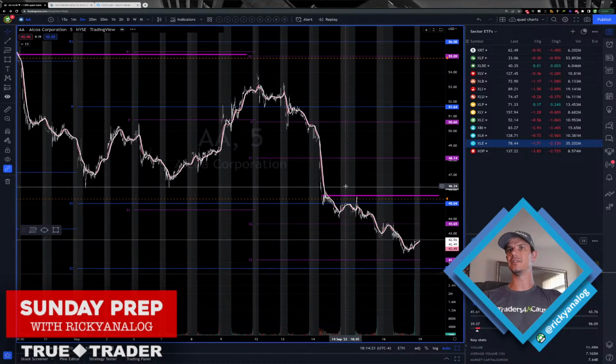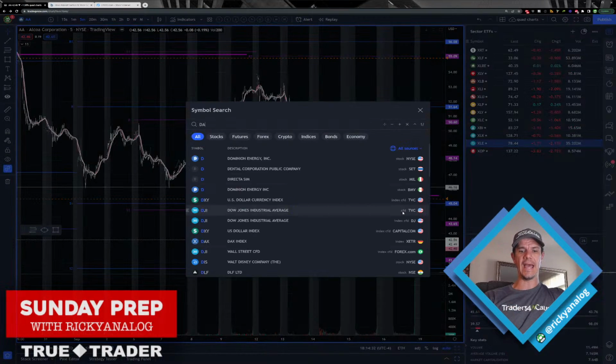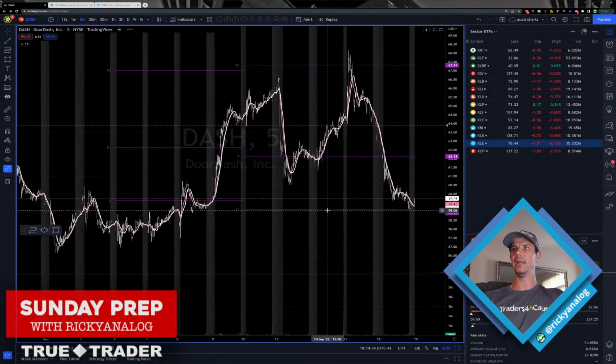But I'd like to see 46, right? You can just see support, and now we're finding resistance on pops. Any kind of pop up into 46, I want to fade. That's AA. And the last idea on this part is Dash, a pop for a fade.